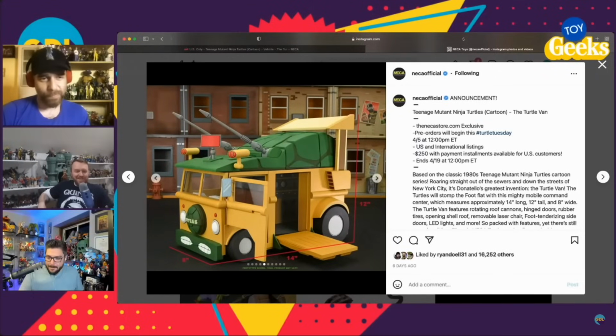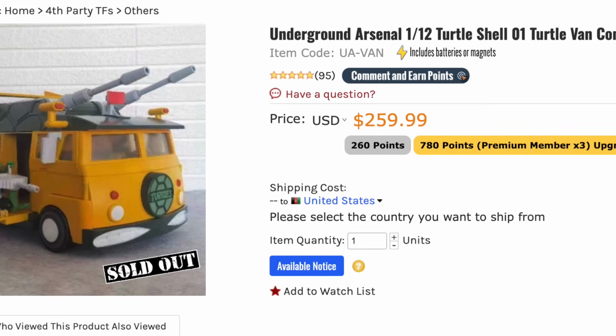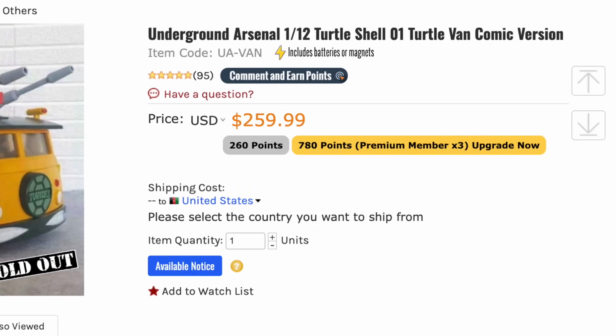The NECA van being $250. The Underground Arsenal originally was $275, and they dropped it to like $259, and eventually it was like $230, $225. But you know, they're ballpark about the same price. But which one wins out?